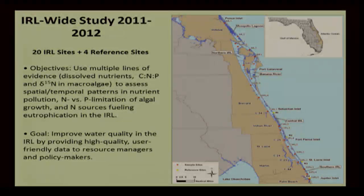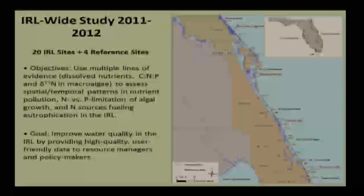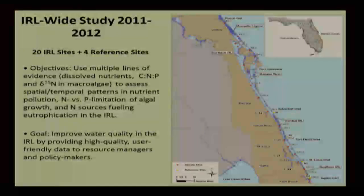And our goal was to improve water quality in the IRL by providing high-quality, user-friendly data to resource managers and policymakers. And you can see the map. The segments that we looked at, of course, are the Mosquito Lagoon in the far north, the northern IRL, the Banana River, the central Indian River Lagoon, and the southern IRL.